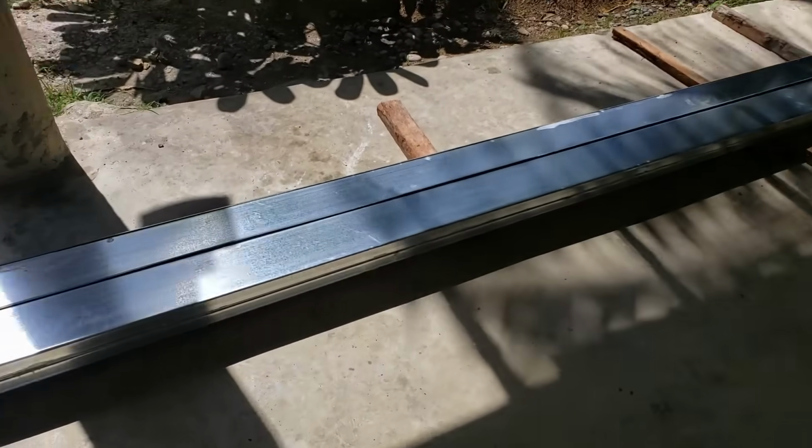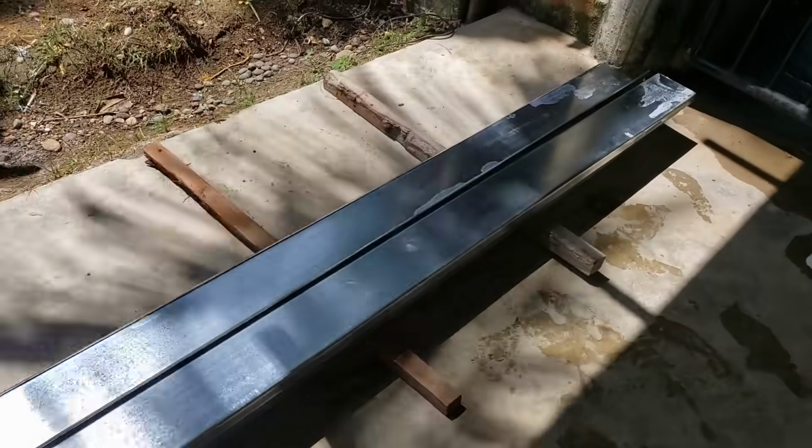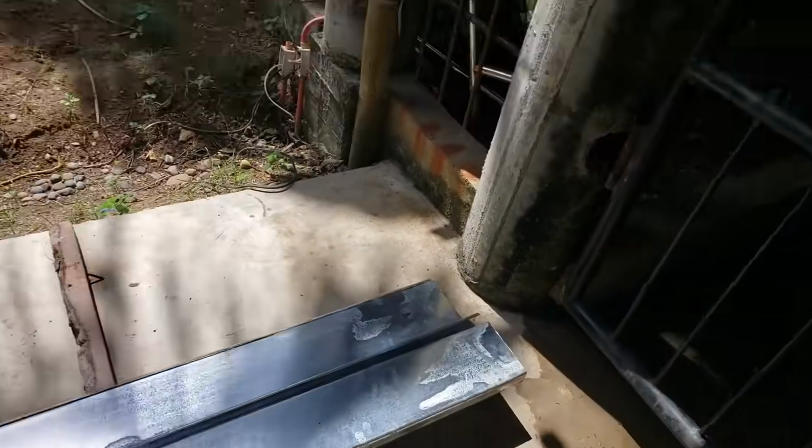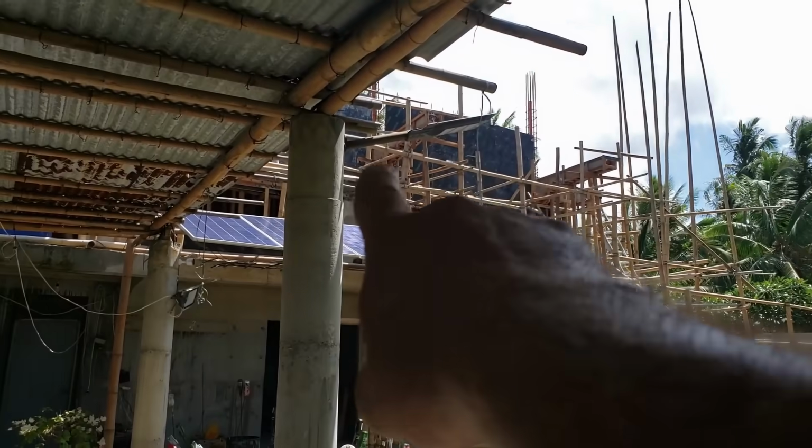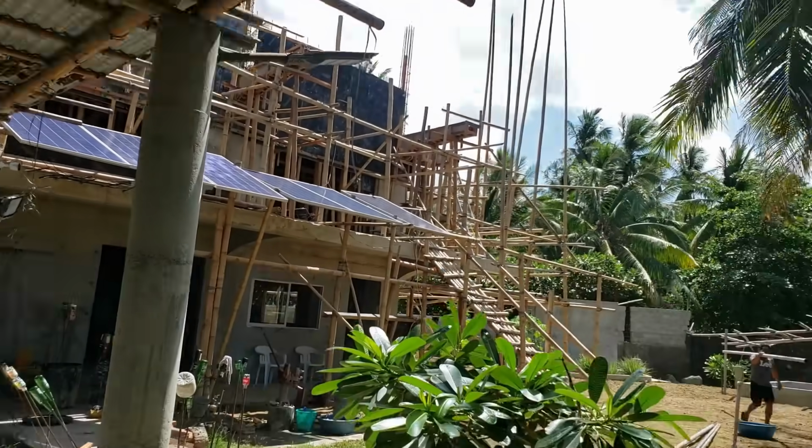Here, hold on. Let's get this set up right here. This is what I'll be mounting my solar panels on right here, forming a canopy. Right up there, like where you see that beam out, and then there's another beam out right there, those cantilever beams.